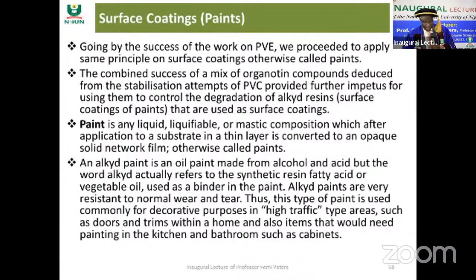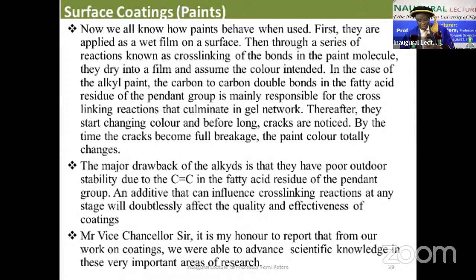Alkyd paints are very resistant to normal wear and tear. Thus, this type of paint is used commonly for decorative purposes in high traffic areas, such as doors and trims within the home, and also items that will need painting in the kitchen and bathroom, such as cabinets. Now, we know how paints behave when used.